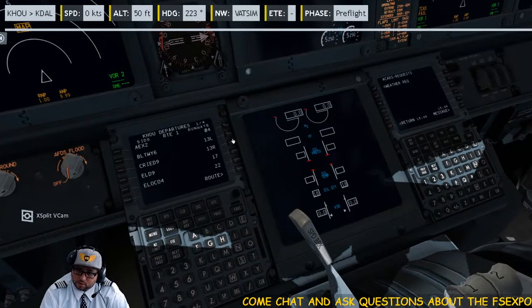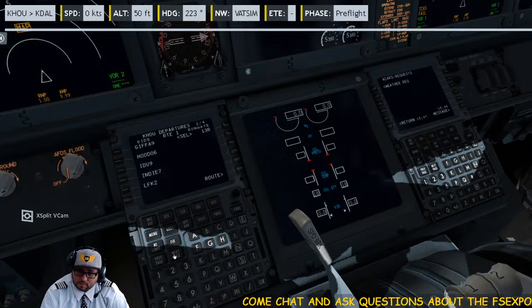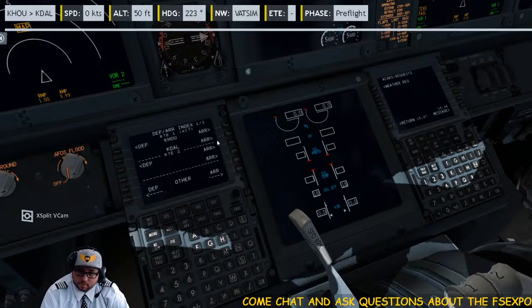Alright, so departure 13 right via the Wilson 7, Wilson 7 departure transition Magic. Activate, execute. That's going to take us directly into our arrival.